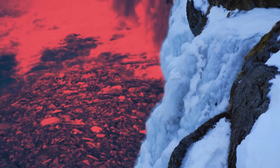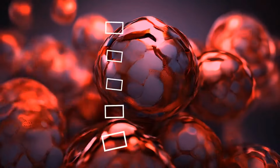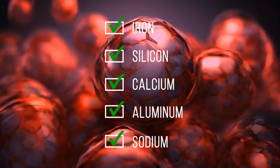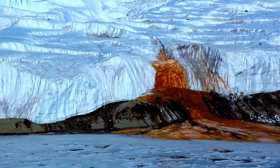They flourish abundantly in the meltwaters of Taylor Glacier. These nanospheres are jam-packed with iron, silicon, calcium, aluminum, and sodium, forming a unique composition that paints the subglacial water a vivid shade of red.